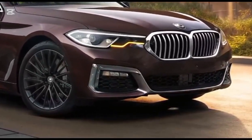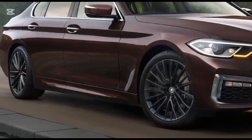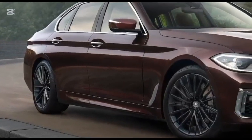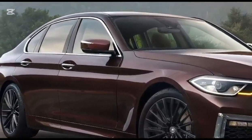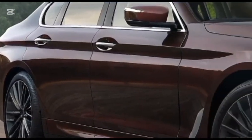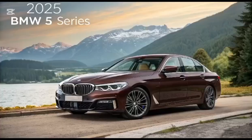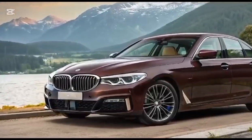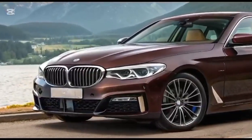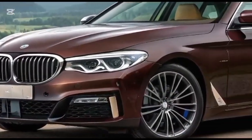Today, we're diving into the BMW 5 Series, a luxury sedan that perfectly blends performance, technology, and comfort. Whether you're considering buying one or just want to learn more about this premium sedan, this review covers everything from its specifications to standout features. The BMW 5 Series has long been a benchmark in the executive sedan segment, offering a mix of powerful engine options, refined design, and cutting-edge technology.